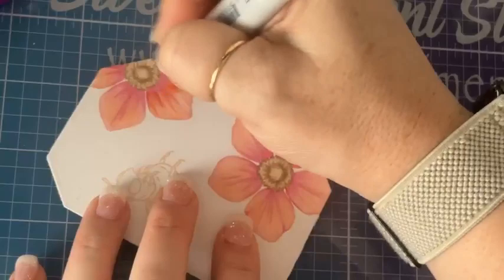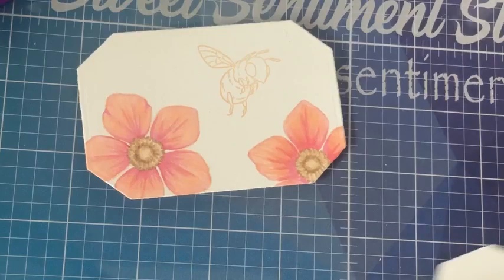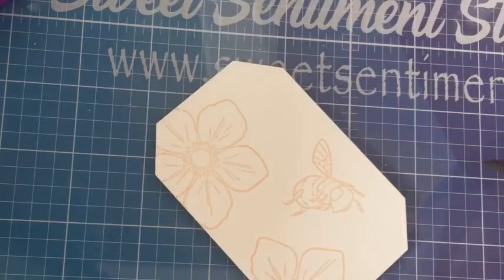But to me, I don't mind, because in nature, flowers are all different colors. So I always tell people that when you're beginning your coloring journey, the best thing that you can do is color botanicals because they are the most forgiving.